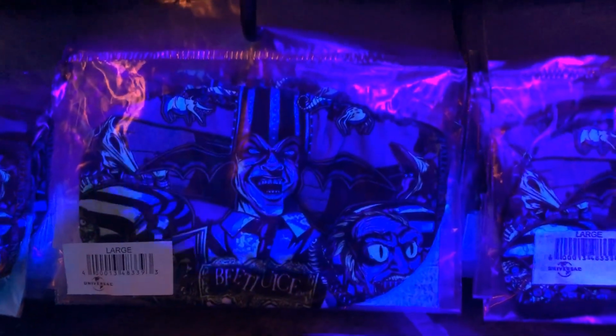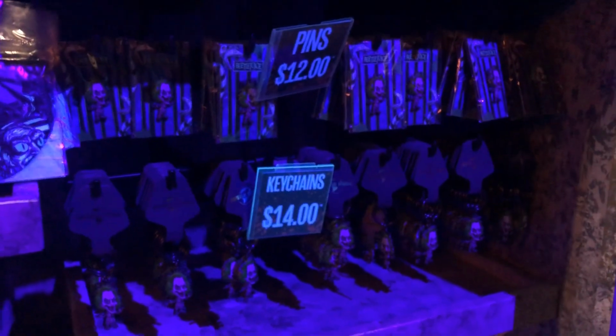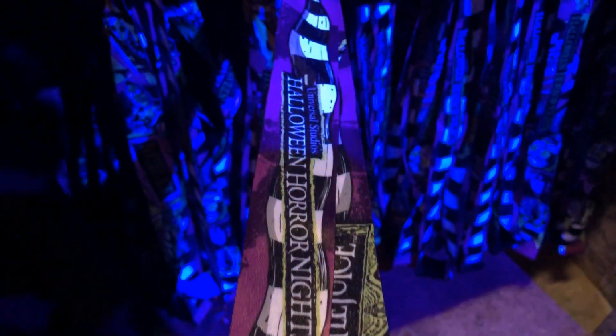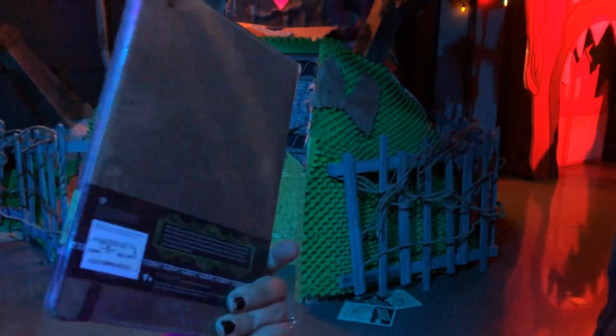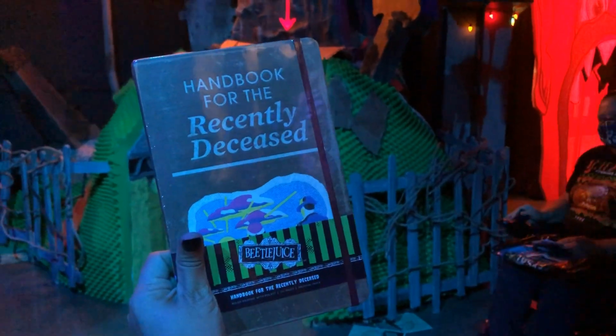Here's that mask. And there's pins and keychains. So no magnets, just pins and keychains. But this is nice, a lanyard. Now this is something I might actually have to get: a handbook for the recently deceased. It looks like it's just a journal, but the outside is enough for it to warrant coming home with me.